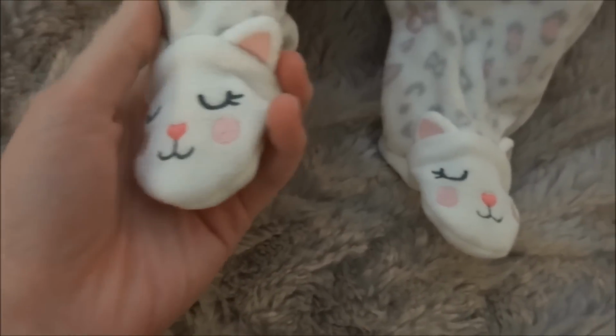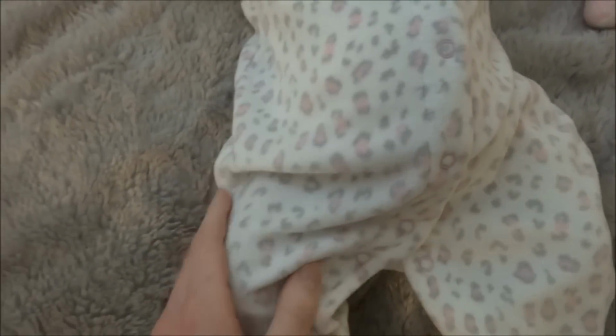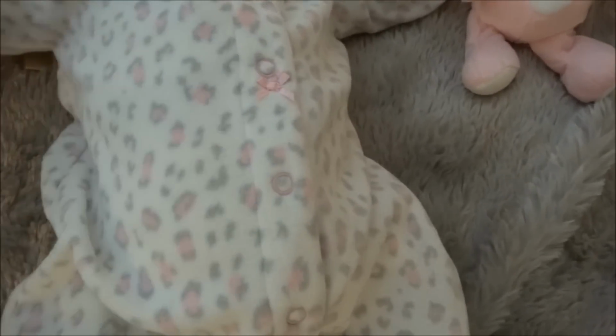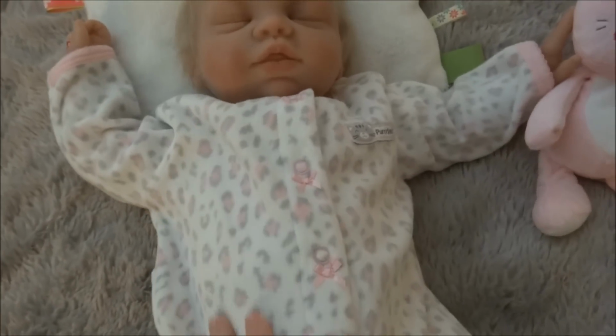They're so cute. And thanks to Auntie Natalie for this gorgeous outfit. It is so soft. Since it's brand new, I'm pretty sure, it's just got all its softness and it's got a cheetah leopard print going on. It doesn't have anything on the back. It's 3 months. It's a little loose on her, but it looks cozy that way, so she has some room to move while she's sleeping.